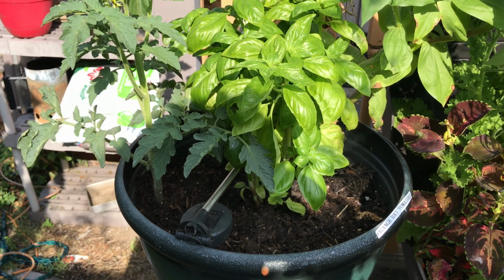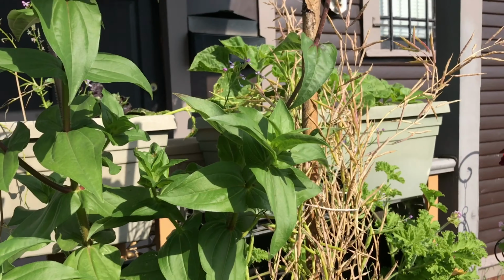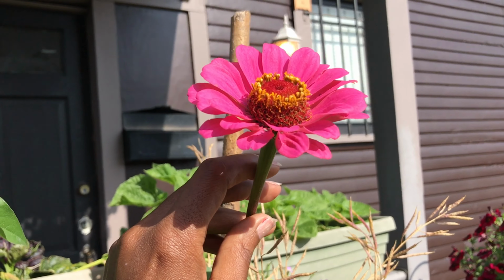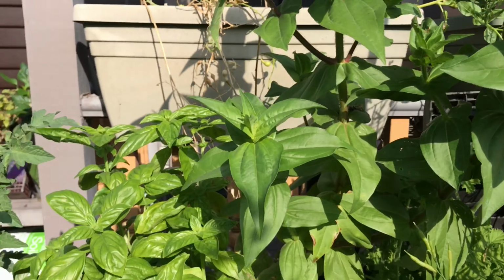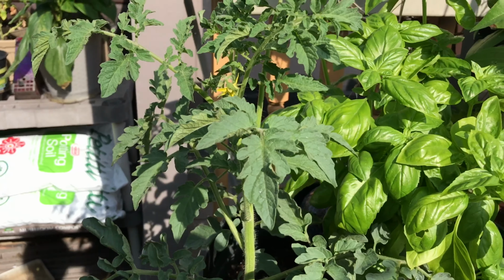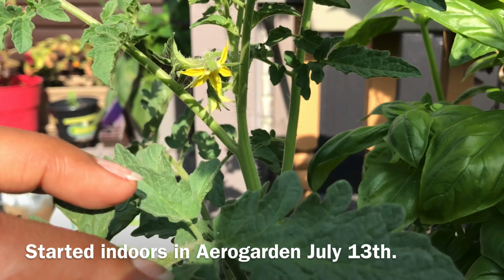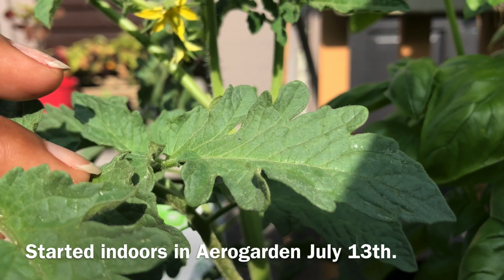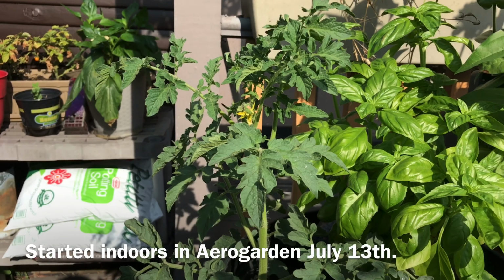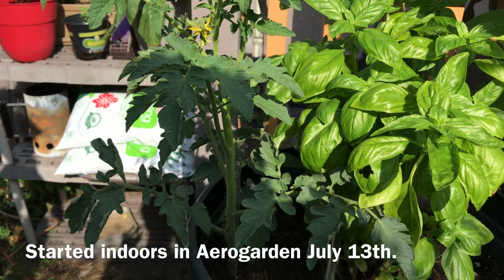Right here I have a basil plant, a zinnia, which is a beautiful flower on it right now, and the Oregon spring tomato that I transplanted out here from the Aerogarden. It is flowering, and I wouldn't normally let that happen because the plant's kind of small, but I'm trying to get anything out of it before the cold weather hits. So I'm going to let it do its thing.